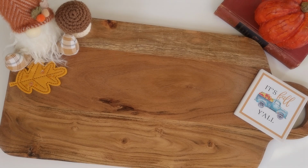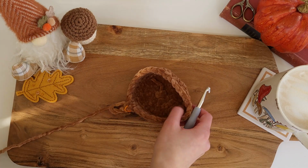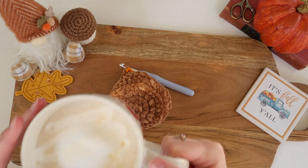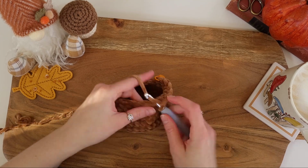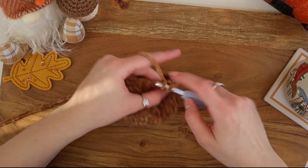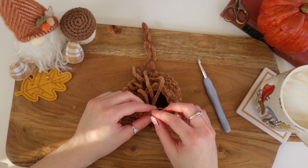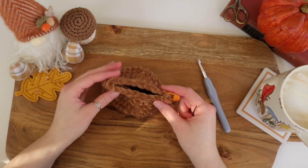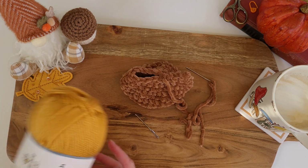I brewed myself a little white mocha and was ready to start fresh. I'd say I'd gotten probably about halfway last night, so a little bit more to go. At this point, she was finally starting to shape up. Sewed about halfway or so, and then added the beak.